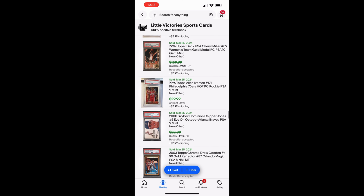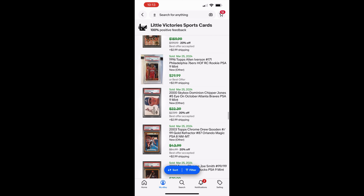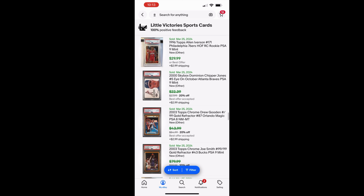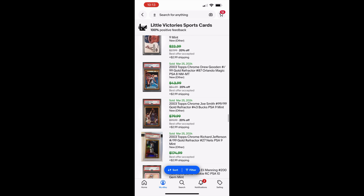The Iversons, I've noticed these 1996 his rookie PSA 9 Topps have been selling really well. Strong for around $25, $30, and I've had like 10 of them, so I just keep relisting them more and more. Chipper Jones, the gold refractors we're getting into.